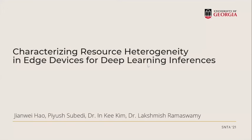Hi, my name is Piyush Subedi. My colleague Jianwei Hao and I, under the guidance of Dr. Inki Kim and Professor Dr. Lakshmish Ramaswamy at University of Georgia, have been working on characterizing resource heterogeneity in edge devices for deep learning inferences, which happens to be the title of this workshop paper as well as the presentation.